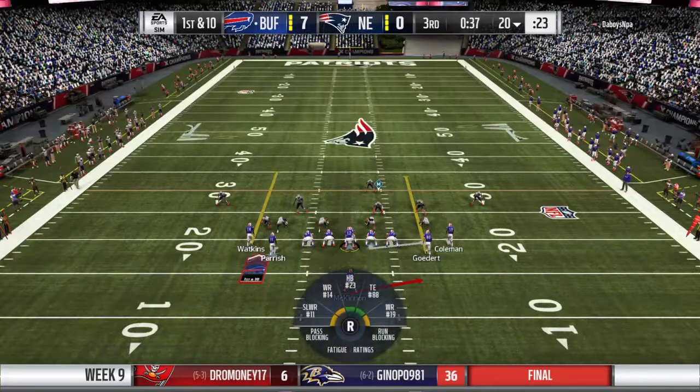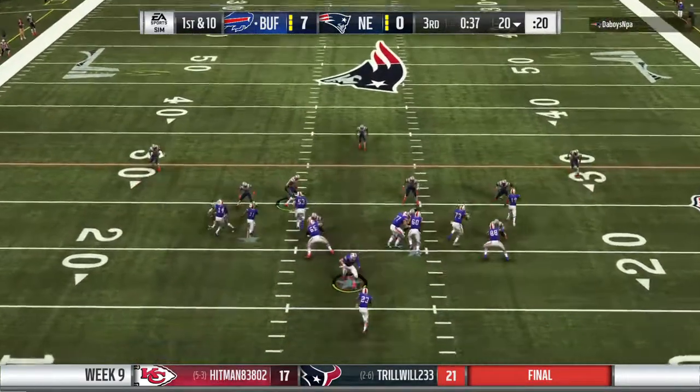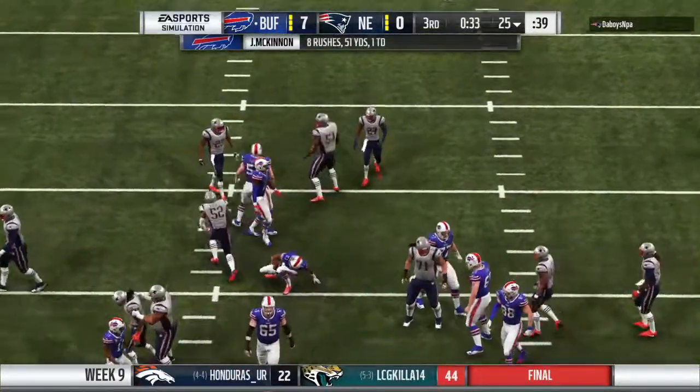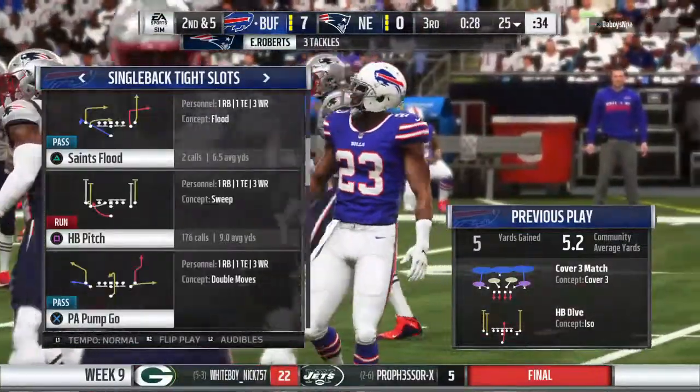Now it'll be interesting to see where the patience is on both sides. Each head coach, can you hang in there and not try and force something that could put your team in some jeopardy? And he'll find some space up to about the 25. Give him 5 on the carry there, and it'll be second down.